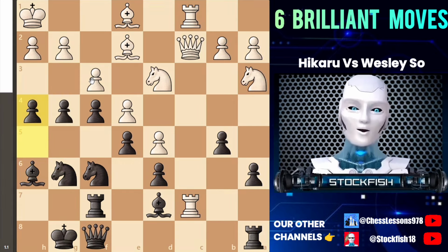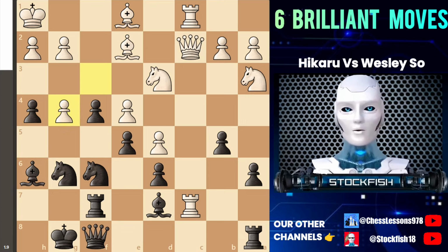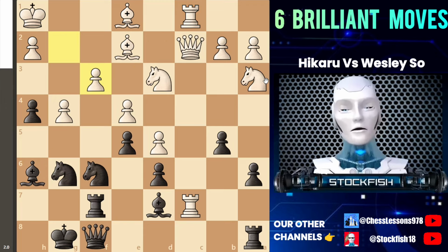So, Wesley played g4, and this marks the beginning of a series of brilliant moves from this point forward. Firstly, after Wesley plays f takes g4, Hikaru doesn't immediately recapture the pawn. Instead, he plays f3, setting up a tactical idea to capture the rook. This move isn't considered a brilliancy yet. At this point, Hikaru is down 2 pawns.